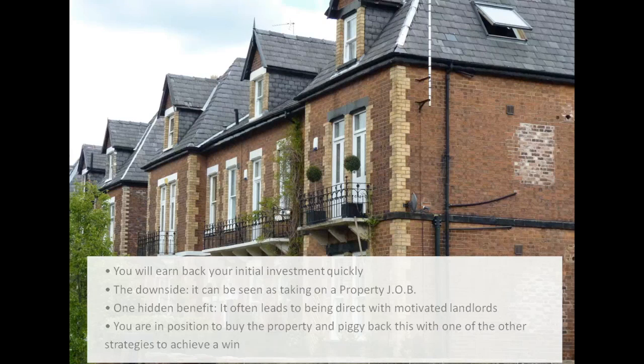If your strategy is to build up a property portfolio, then over the long term you can certainly pick up some good deals this way. But when you're setting out, as we touched on before, it's an income generating strategy, but some people can see it as taking on a property job. So it's a case of balancing out where your skills are, what your situation is in terms of the money you've got to get started, and which strategies you'd prefer to do really.